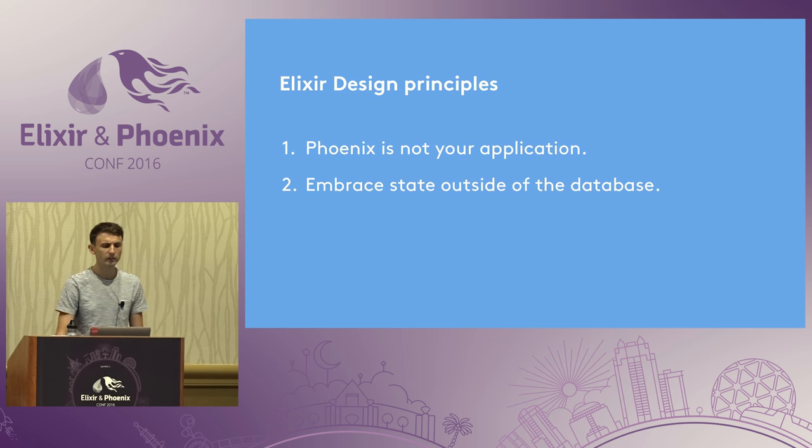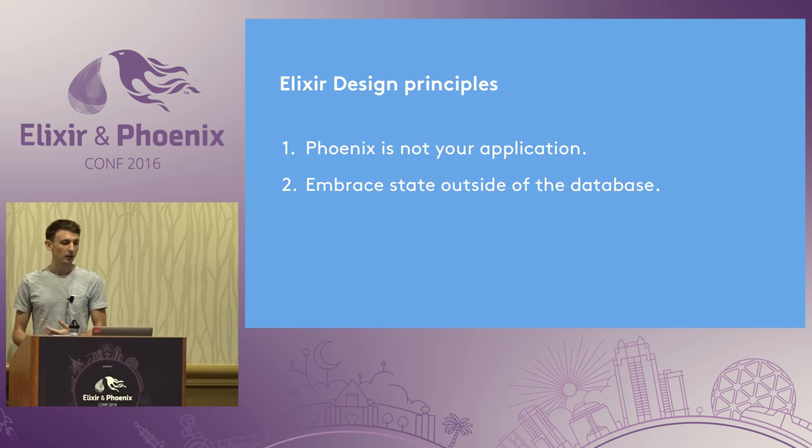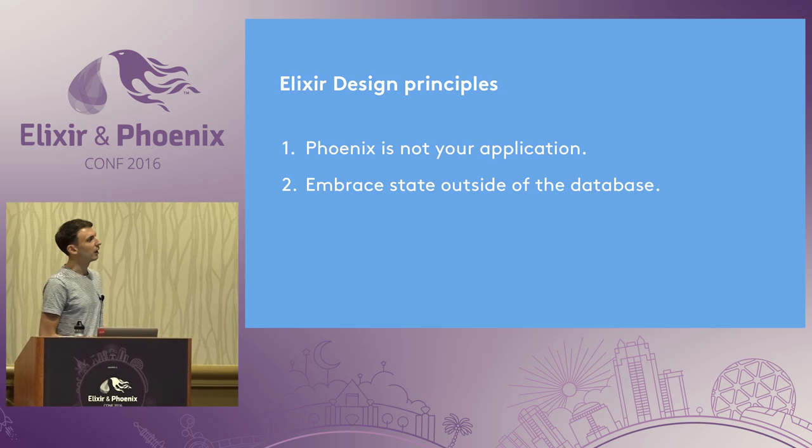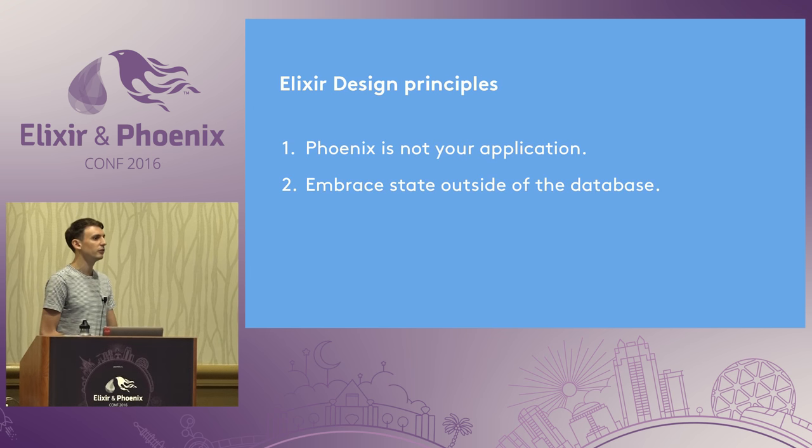The second point is embracing state outside of the database. As I alluded to earlier, if we look at Rails, what we're really doing is thinking all of this state goes through the database, right? But actually in Elixir, we have mechanisms so that we can store state in processes and in memory as well, and become a bit more stateful in our services. That state doesn't have to just live in a database. We have many other mechanisms to put it.